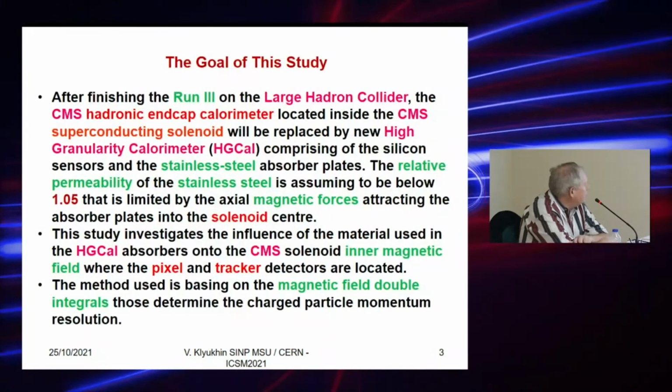So, what is the goal of this study? After finishing the round three that will start soon on the Large Hadron Collider, the CMS hadronic endcap calorimeter that is located inside the CMS superconducting solenoid will be replaced by a new high granularity calorimeter called HGCAL. And this calorimeter comprises the silicon sensors and stainless steel absorber plates.